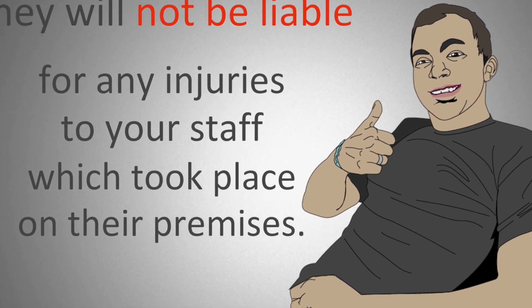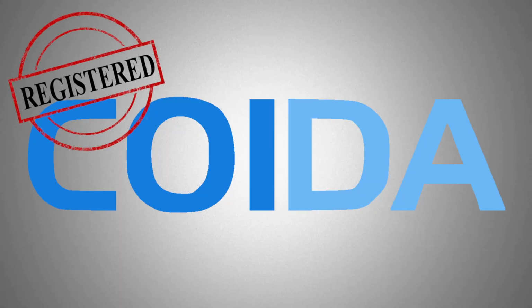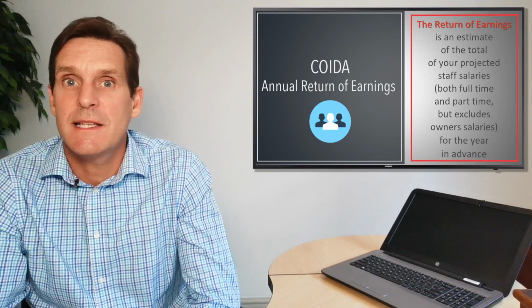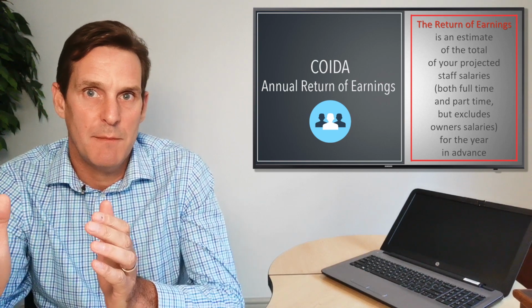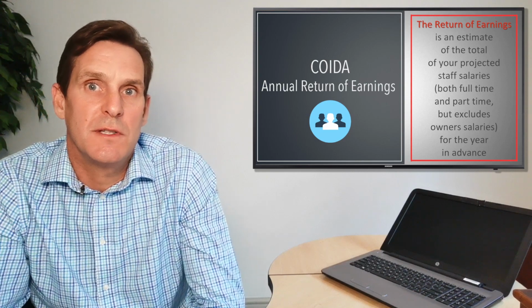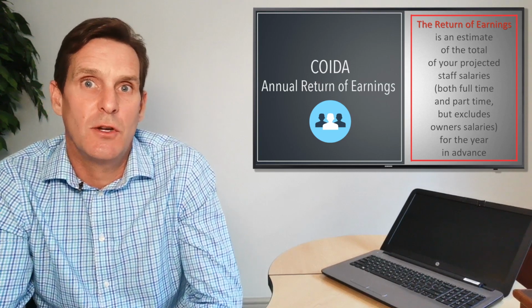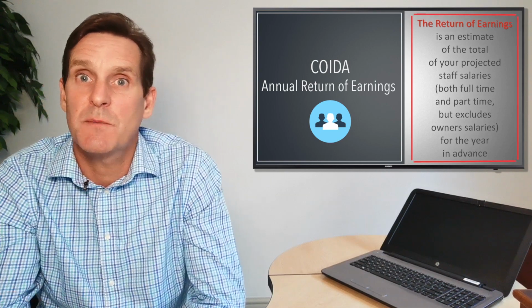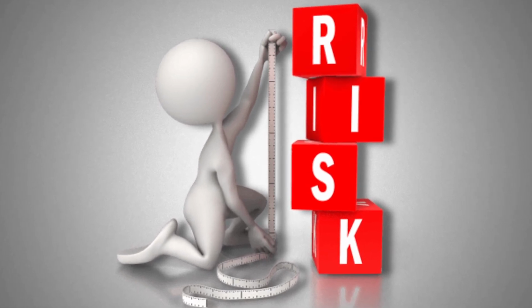So how do I get the letter of good standing? This is a two-stage process. Firstly, you have to be registered for COID and have submitted your return of earnings to the Department of Labour. The return of earnings is an estimate of the total of your projected staff salaries, both full-time and part-time, but it excludes the owner's salaries, and it's for an entire year in advance. This total projected wage bill will be used to calculate what is due to the compensation fund. The contributions vary depending on the type of business and its risk profile. So if the business is in a higher risk sector, then the contributions will be more.